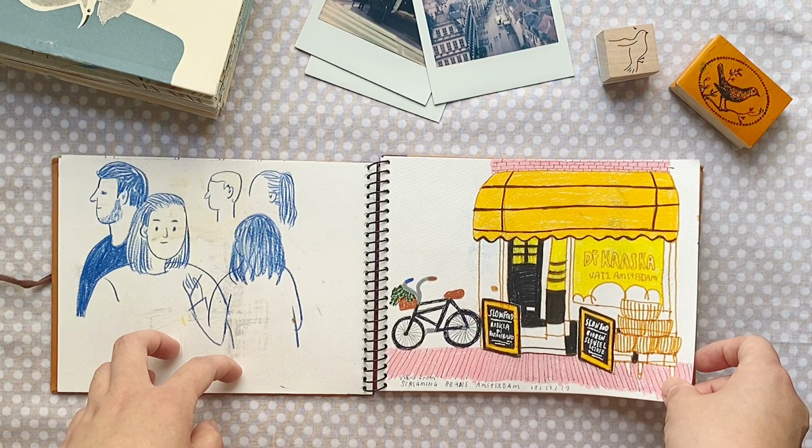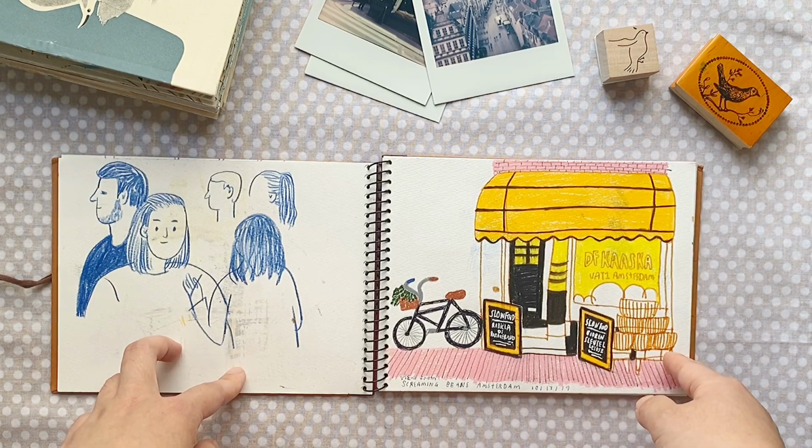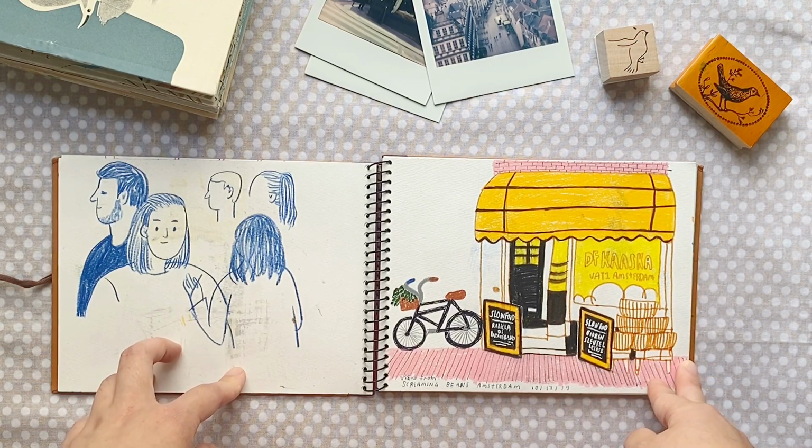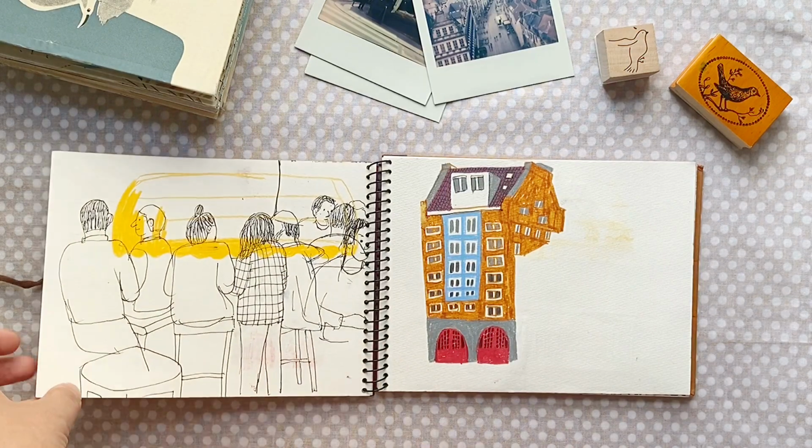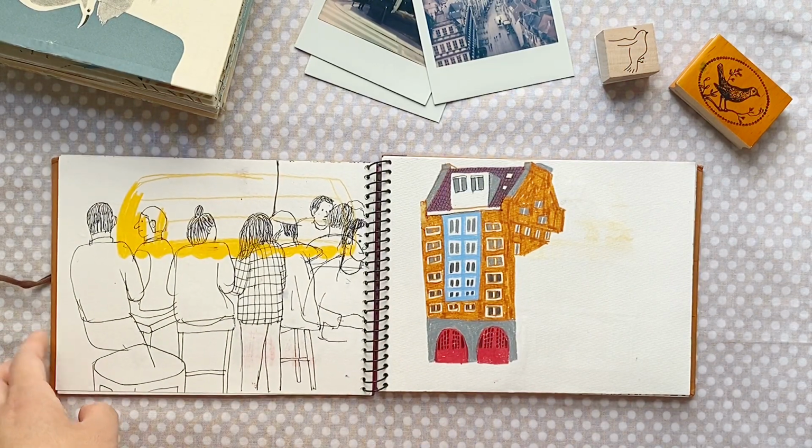This is something I like to do during my travel. I just like to sit inside a coffee shop and enjoy my view. Here is another sketch, I think from the bar before, some people in the bar.